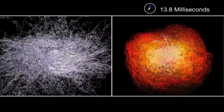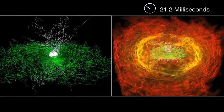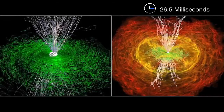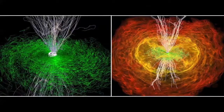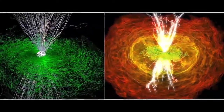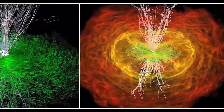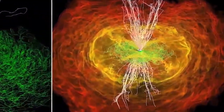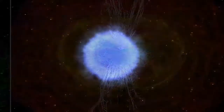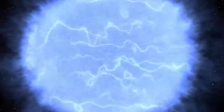Amidst this incredible turmoil, the white field has taken on the character of a jet, although no matter is flowing through it when the simulation ends. Showing that chaotic magnetic fields suddenly become organized as jets provides scientists with the missing link. It confirms that merging neutron stars can indeed produce short gamma-ray bursts. At this moment, somewhere across the cosmos, it's about to happen again.